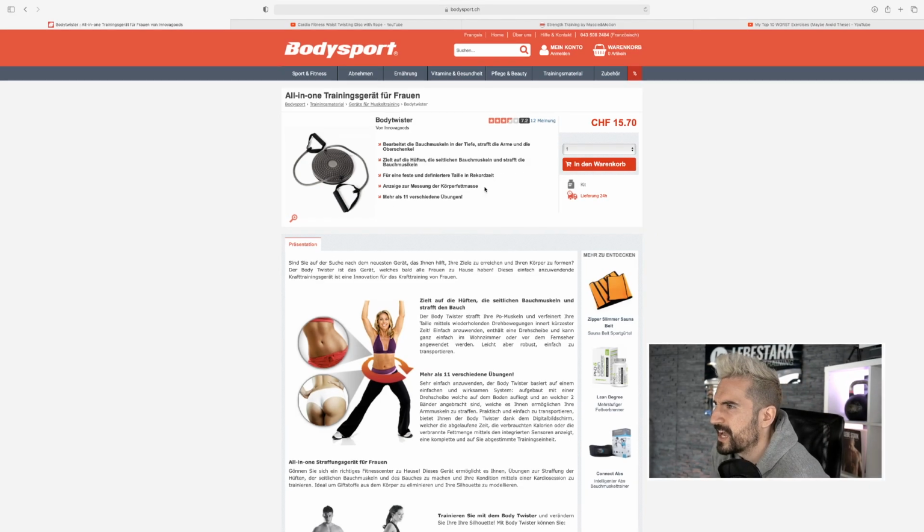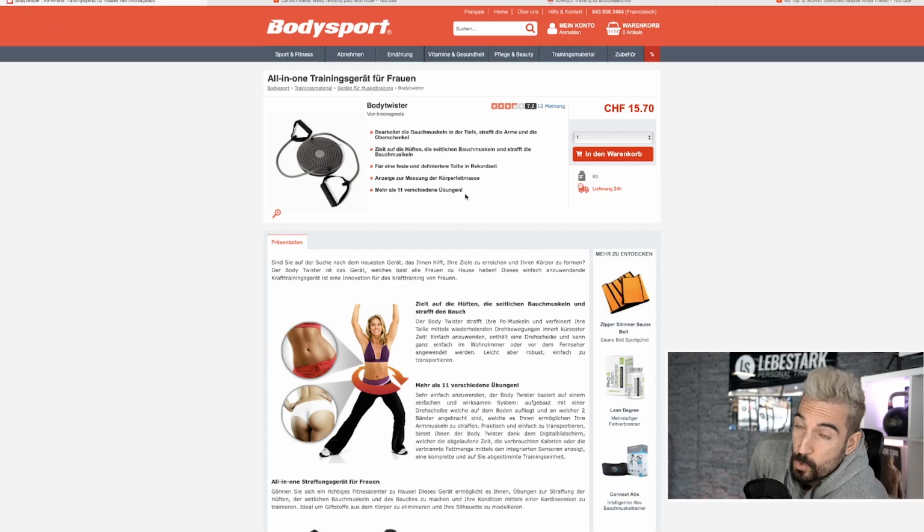So it even has a display that's supposed to show your body composition. How is that going to work? More than 11 different exercises. And this is something that we get on the regular, guys. I need variation. I need something for this. I need something for that. While I do understand variation is something that is good for the mind, I want to put you to this one comment that we got on YouTube.